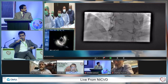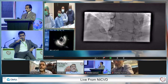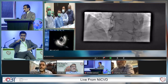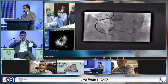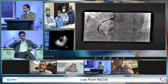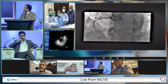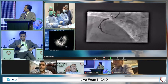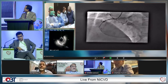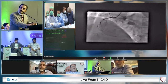Paradoxically, they showed the infarct size was larger in those patients in whom the aspiration catheter was used. They also showed the long-term outcome, that there was no difference with or without the aspiration catheter. They even did a sub-analysis with thrombus grades, and even a large thrombus burden had no impact on the use of the aspiration catheter. So in our lab, we don't use the aspiration catheter in STEMI cases. Okay, thank you. Let's go ahead. In this case, definitely there's not much thrombus at all. And now the question is, would you go for primary stenting or balloon it before?